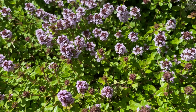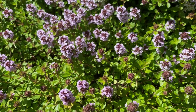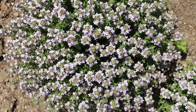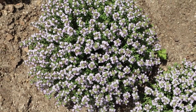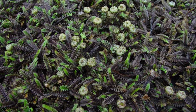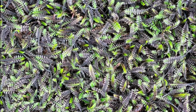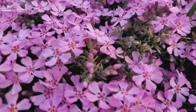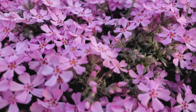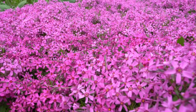Creeping thyme. Creeping thyme is a low-growing edible ground cover that barely reaches 3 inches tall. It's deer-resistant and a fantastic alternative to grasses. Brass button. Brass button forms yellow-golden flowers from spring to summer, making it an attractive flowering ground cover option. Creeping phlox. Creeping phlox produces pleasant flowers in pastel hues, perfect for bordering flower beds or as a ground cover.